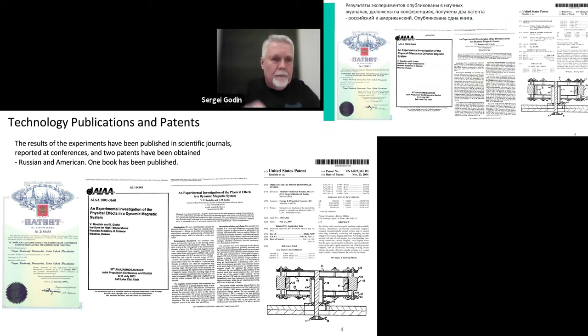What to say? We got a Russian patent, then an American patent. There were presentations at international conferences in America and Switzerland, and a brief article was published in the academic journal Letters in JETP, for which I was kicked out of the institute.